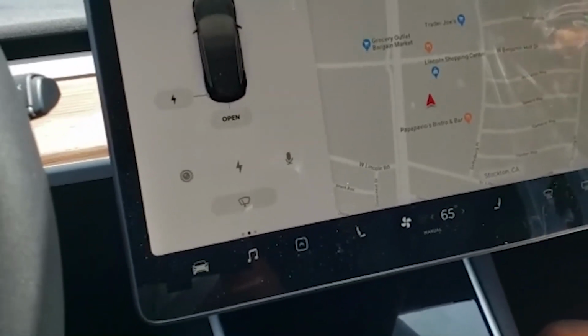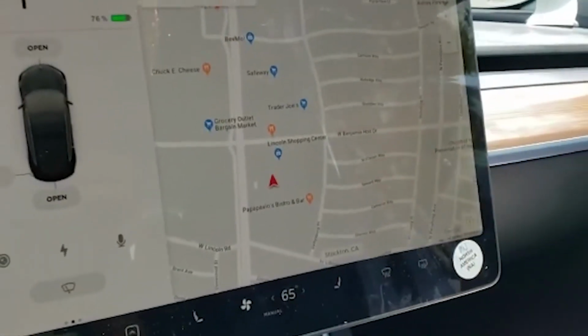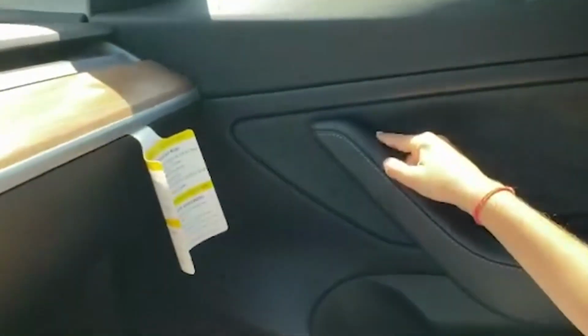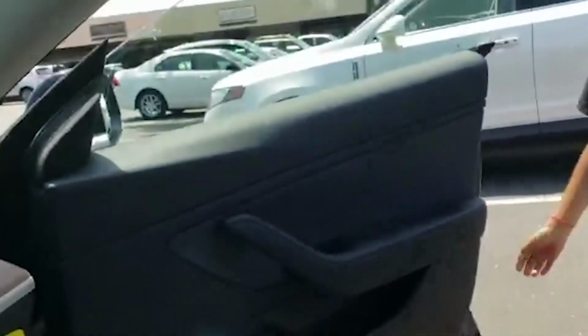Wait, it's 86 degrees out there? That's hot. Okay, you want to go back? Yeah, but how do you get out of it? Just push that button over there. No, the one above. This one? Yeah. Oh, it opened all by itself? Yes. Make sure you close it nicely, please. Okay. Bye. Hey guys, I'm going for a ride.